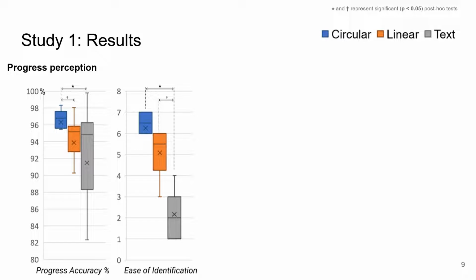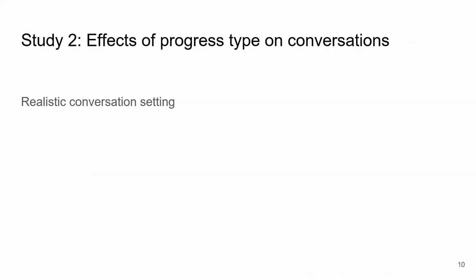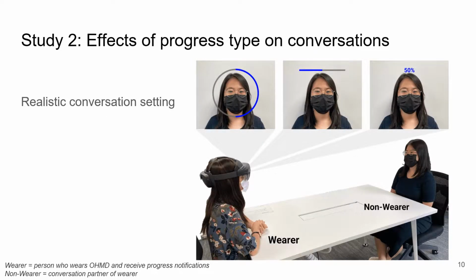To assess the effects of the three types of progress bar, we measured the user's progress perception and perceived quality of conversation. Surprisingly, we found that users were most accurate when shown the circular bar. We verified that the circular bar reduces perceived interruption. This is because the circular shape enables them to identify the progress value without moving their eyes across the screen. Its larger size and block-like interface help users to read progress values easily. In contrast, text reading engages central vision and was thus harder to read when users maintained focus on the digital character's face.